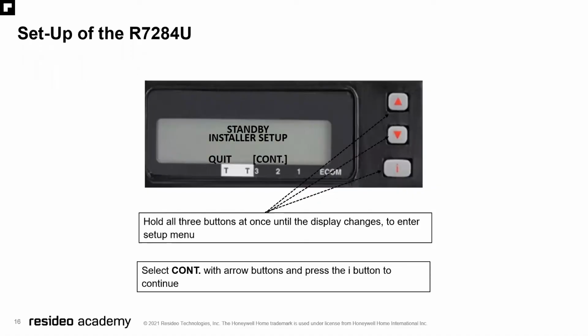Getting into the setup here, when you first get into setup, it's pretty straightforward. You press and hold the arrow up, the arrow down, and the I button at the same time until the display changes. And what you're going to see is what we have on the display here. Standby, installer setup, and to choose continue, just press the up or down arrow to select continue, and then press the I button to get into the installer setup.